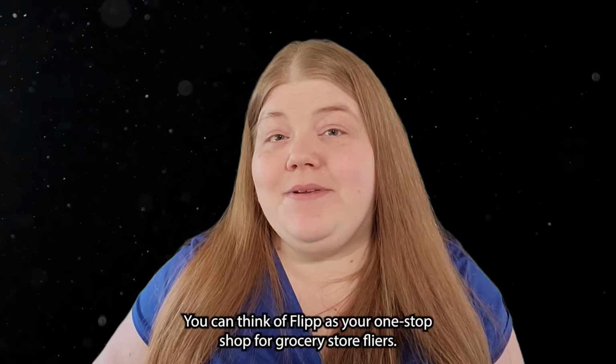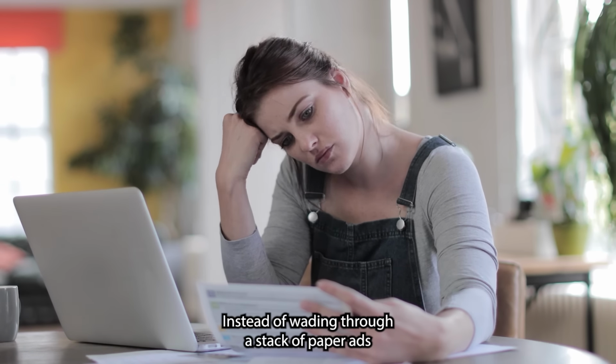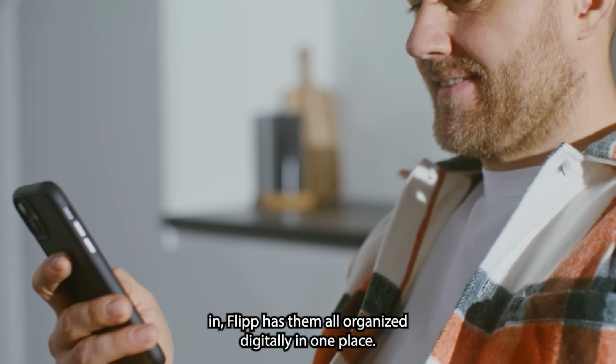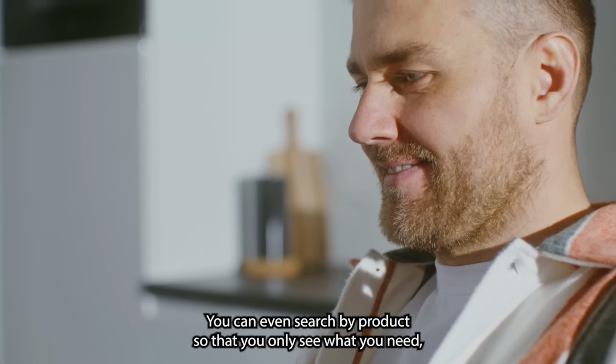You can think of Flip as your one-stop shop for grocery store flyers. Instead of wading through a stack of paper ads and trying to find what you're actually interested in, Flip has them all organized digitally in one place. You can even search by product so that you only see what you need, which is a great way to avoid all of those temptations and sneaky impulse buys that they're trying to put in front of you. Anyway, Flip shows you the weekly deals from stores in your area so you can easily see what's on sale and where without running all around town chasing deals.